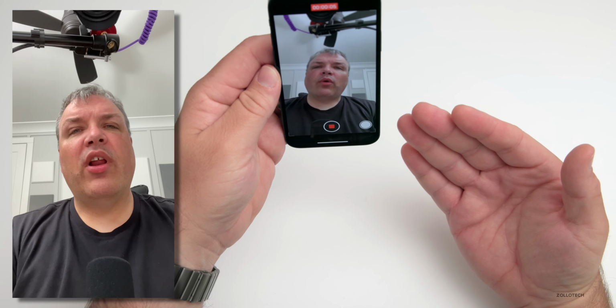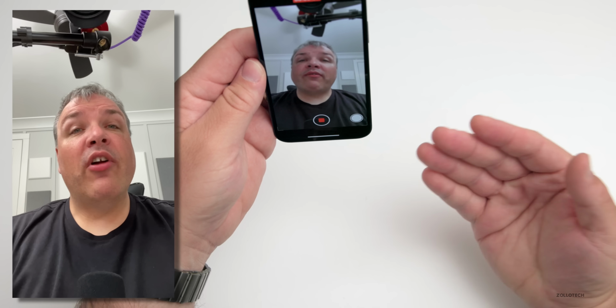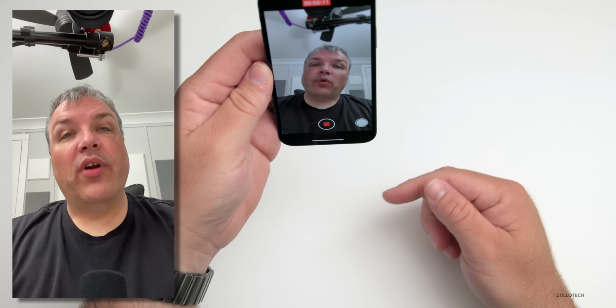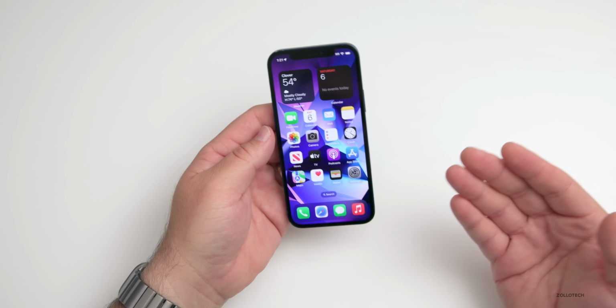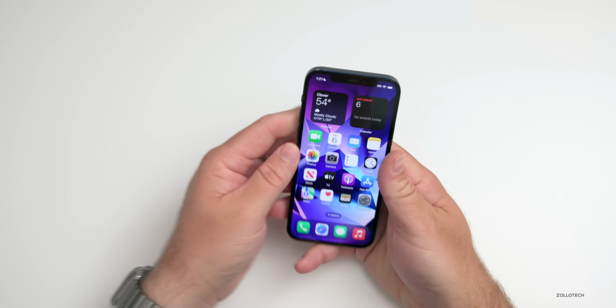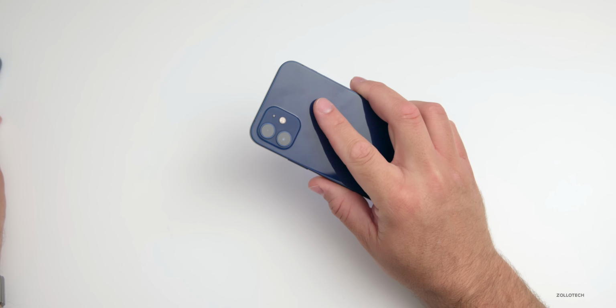This gives you an idea of what it's like and what it sounds like since you're hearing the microphone from the iPhone 12. However, it doesn't have autofocus like the iPhone 14 does, so it's just not as good. It's not as vibrant as the others, and it does a good job, but it's definitely nowhere near what the iPhone 14 does. However, the rear cameras are a different story.